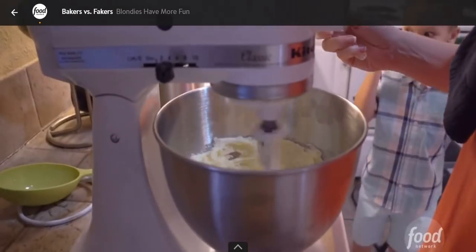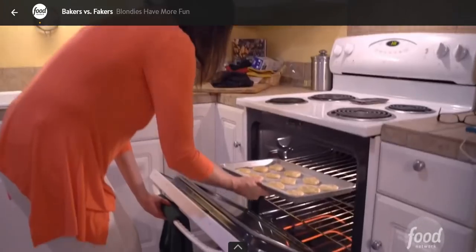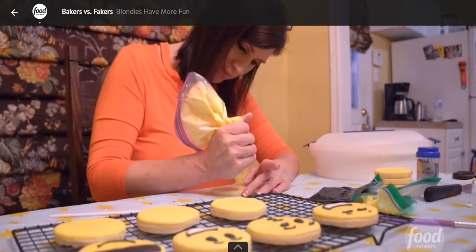I am not a professional baker, but I am not exaggerating when I tell you that every waking moment I'm in the kitchen baking. And when I get a craving, you can bet I'm gonna make it, and I don't care if it's at 4 o'clock in the morning.